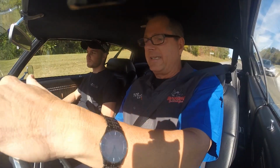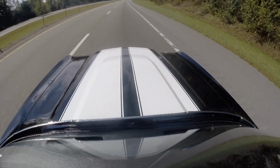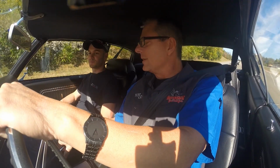Yeah, it does. I can see the gauges are all working. The interior as well, the seats, man. I feel like I'm in a brand new car. It's incredible. Those bolstered seats really wrap around you and make you feel like you're in a new car. No doubt about it.